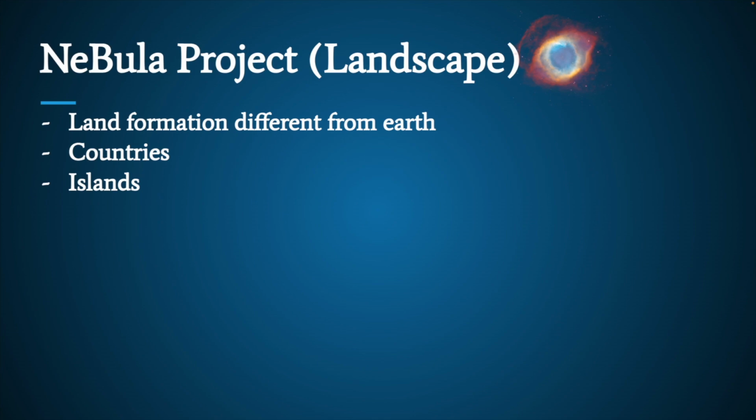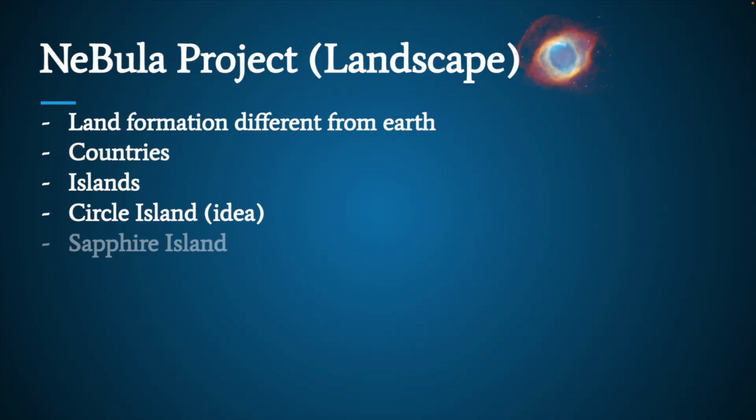I have very cool ideas on different islands, on what I want to do and how I want to structure those. Maybe even do a circle island. So maybe in one of the bigger oceans on Nebula, it's just a circle and the land is a circle, and around it is a bunch of water and in the middle is a bunch of water, and you can own land on the circle. I think that'd be really, really cool. A sapphire island. I love sapphire. You could make an entire island sapphire, or at least parts of it.